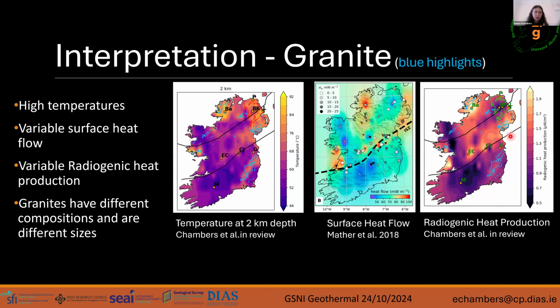So what this implies is that maybe our granites have different compositions, which seems to be the case, particularly if you compare the Leinster granites to some of the Galway granites, but also they're likely to be different sizes and buried to different depths. We may also be underestimating these resources, because each of these inversions is done on a 1D column, so we do not have the lateral heat flow, possibly underestimating what our temperatures are for these.